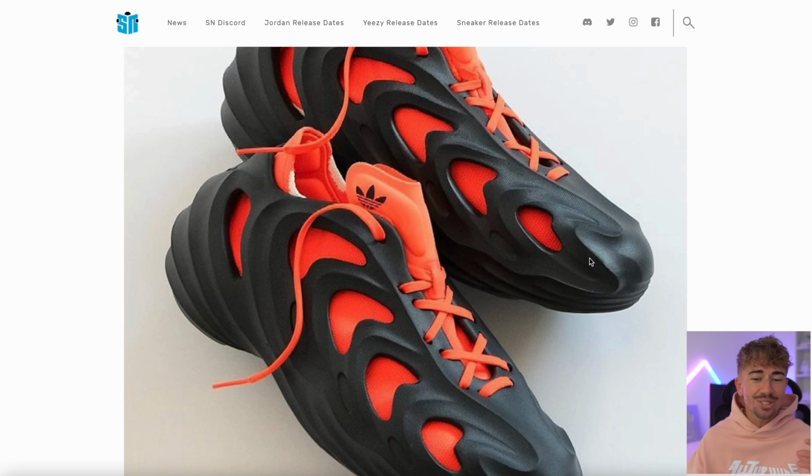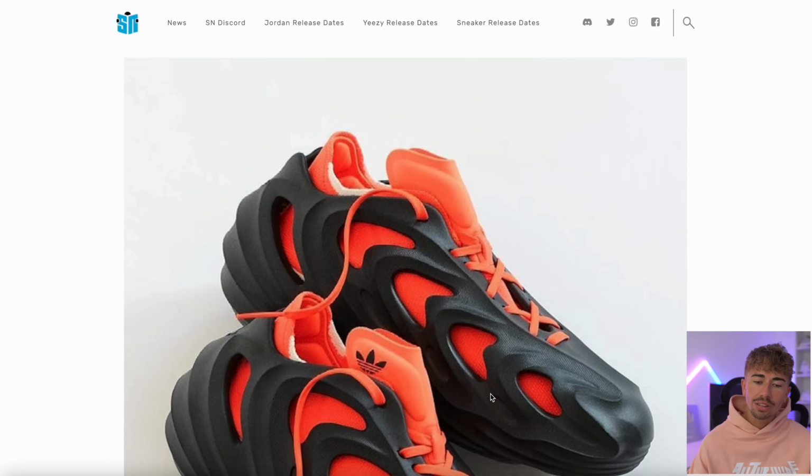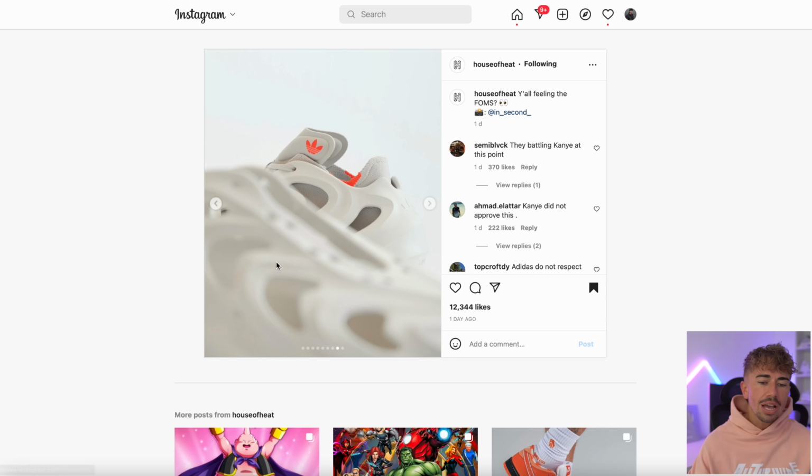Do you like these things? Do you not like these things? I think nevertheless these are going to sell out and they are going to be very popular. So this colorway is supposed to be dropping this year here in 2022, along with the other one that we've seen, which, speaking of, I do have some detailed images of that one as well, thanks to House of Heat.